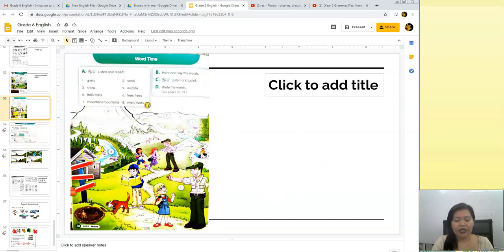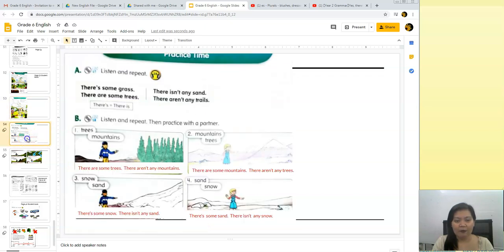This is the same thing. Let's review the vocabulary. We have grass. Can you repeat after teacher? Grass, snow, trail or trails, mountain or mountains, sand, wildlife, tree or trees, river or rivers. Those are the vocabulary.